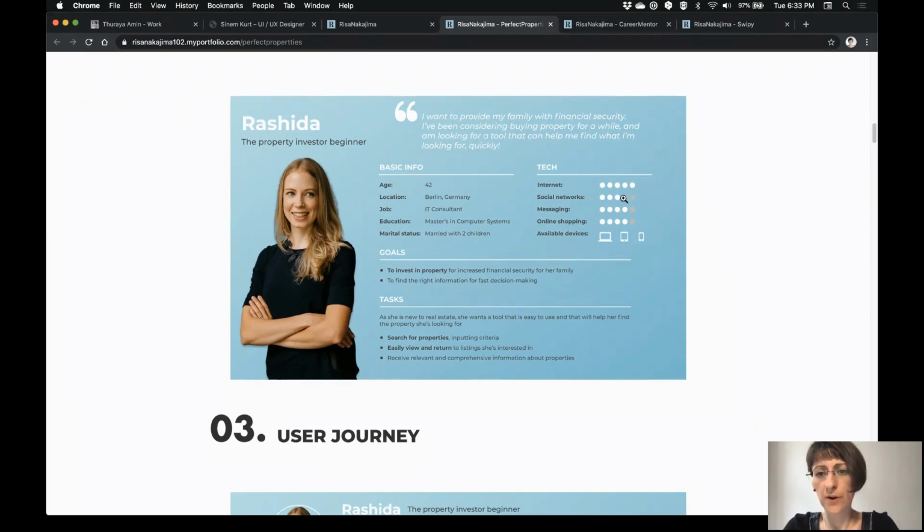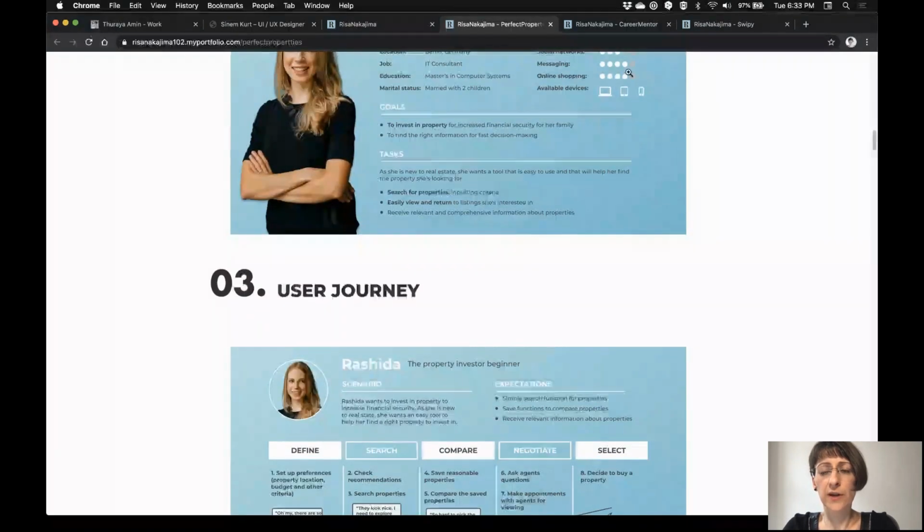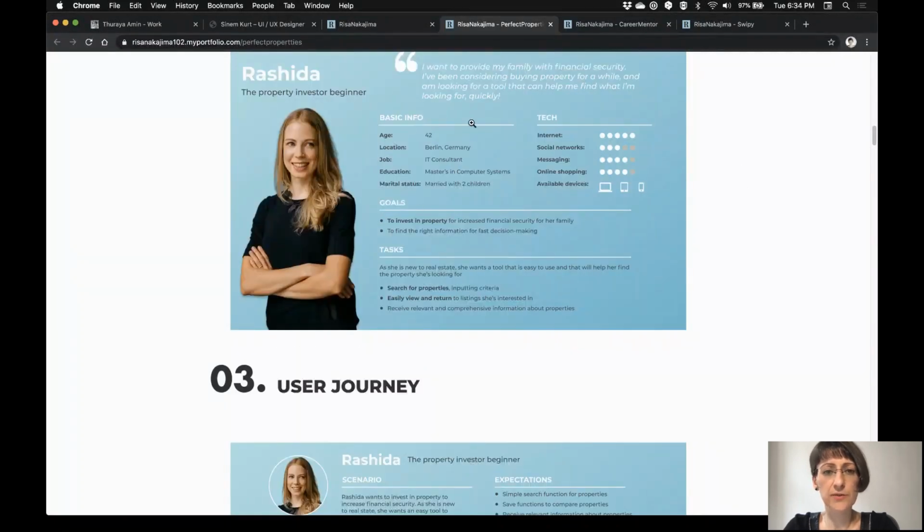Not really sure about this color combination. I would perhaps suggest using an outline instead of a gray element here. Just a tiny white outline would perhaps be more in line with what you have here, since you also have some lines over here.